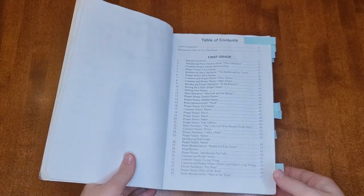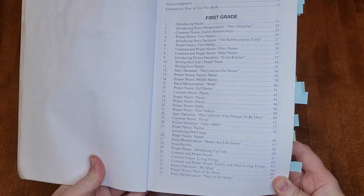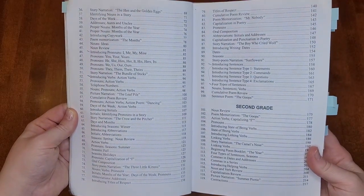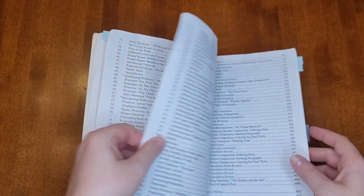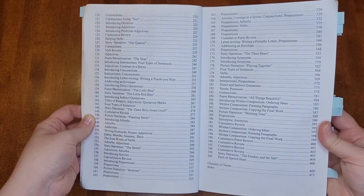So here's the table of contents for this book. Here's the first grade table of contents. As you can see, there are 100 lessons for each grade. So you end up doing this 2 to 3 times a week. And they explain how to schedule it in the introduction.